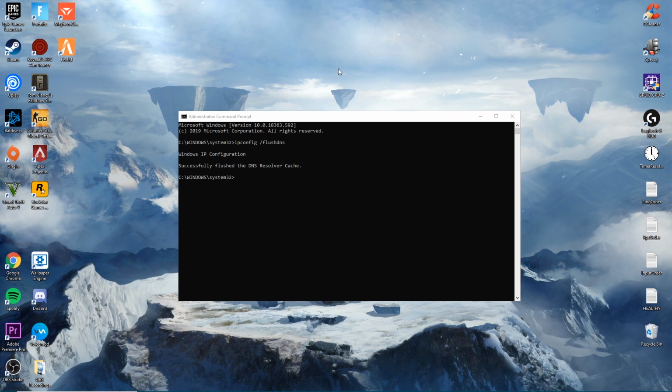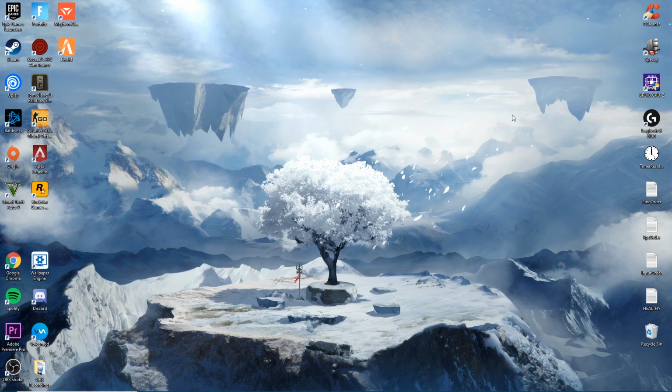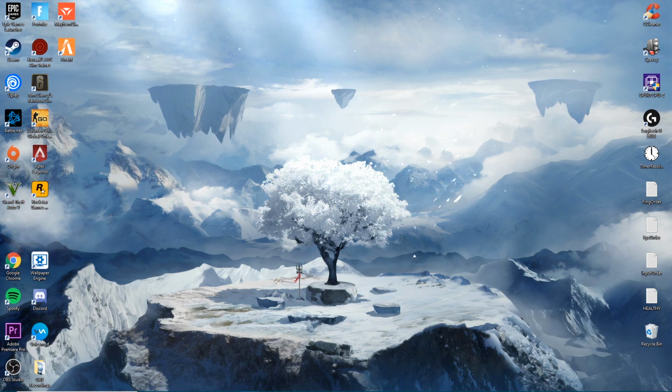And people can see your DNS server cache if you do not clear it. So any website you've ever visited is going to be in your DNS cache. So even if you clear your history, it's still going to be in your DNS cache. So you want to make sure you clear this for security purposes and stability purposes. Now once you've done that, you can go ahead and close that out, and we can just get going to the final part of the video.